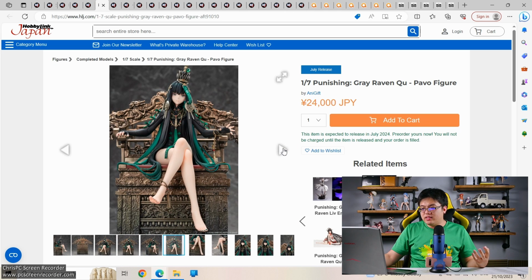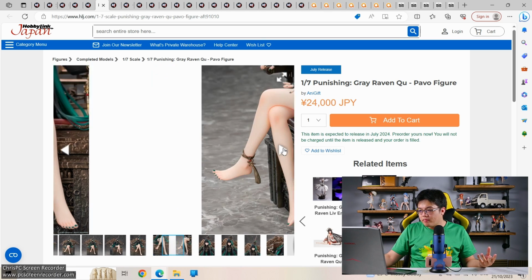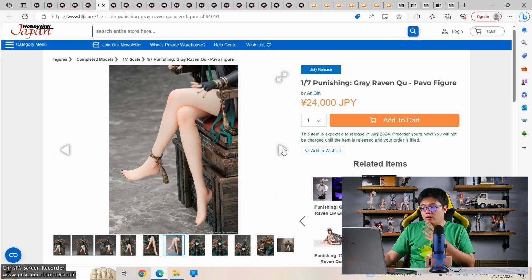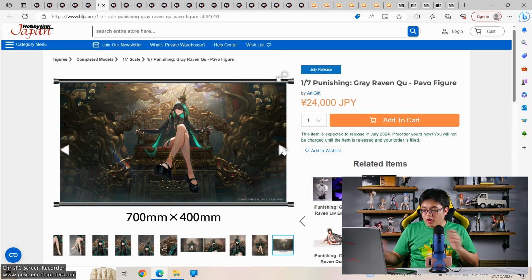And any gift, they have really given us a lot of product photos over here. I wish that Japanese companies would do the same. See, there are so many close-up pictures for us to appreciate the details on this figure. Of course, at this price, you're getting a wall scroll at this dimension, 70 by 40 centimeters. The entire package, 24,000 yen. This is a great price, but remember, shipping cost is going to be really high.